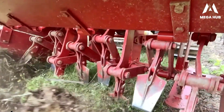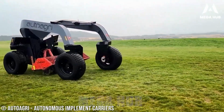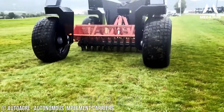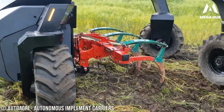One standout feature of the Auto Agri is its compatibility with existing farm tools, which simplifies workflows. Whether it's switching from a soil tiller to a grass cutter, the robot's design ensures quick setup and reliable performance, saving time and reducing the need for multiple dedicated machines.